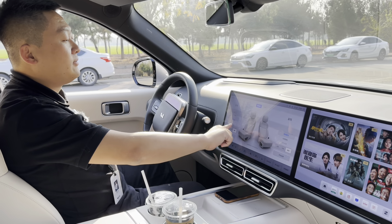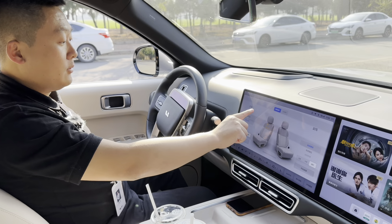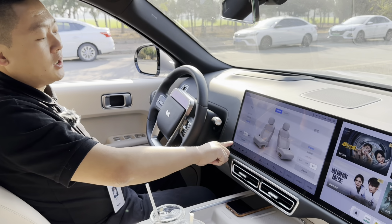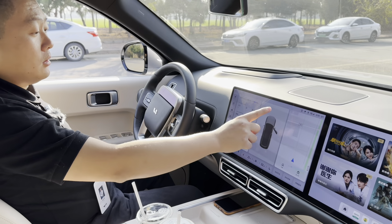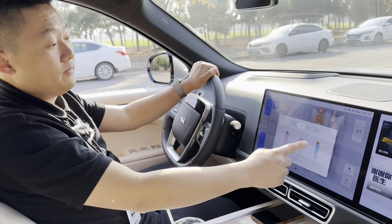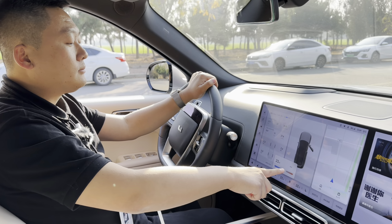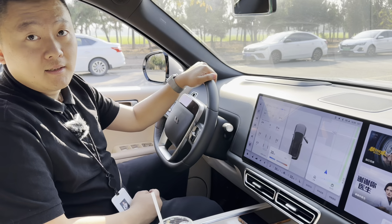One good function is the seat massage. We have all the different modes of the seat massage: soft, standard, and strong. And we also have an in-car fragrance system. Basically, you can think about everything, this car has it.